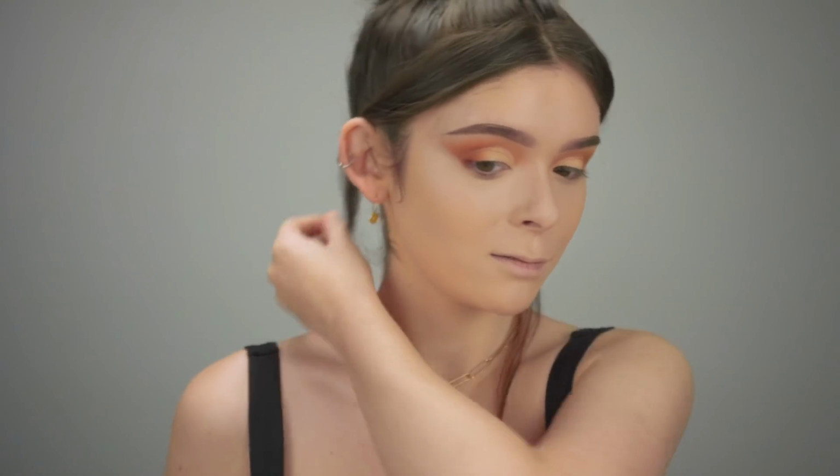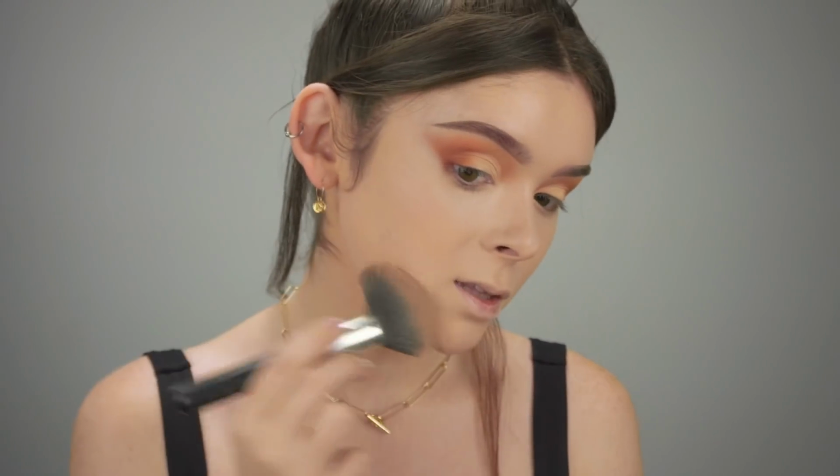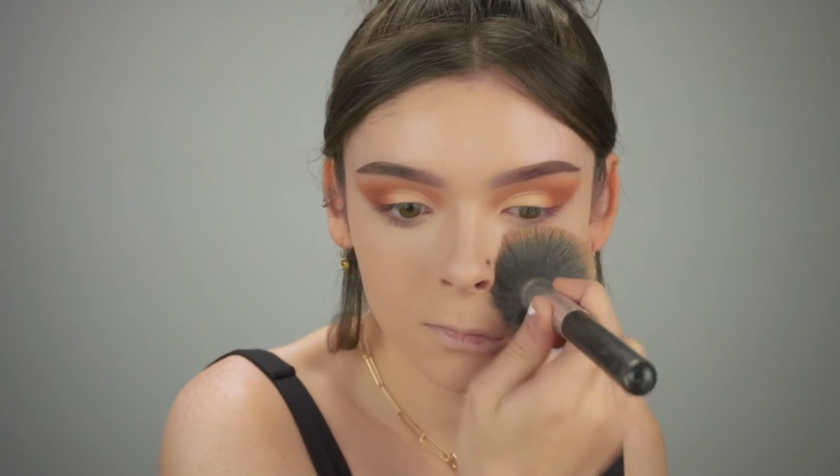And yeah, once that's blended out, I'll just take a translucent powder. Today I'm just using the Airspun powder. I like the Airspun powder. Everybody hates on it because it smells like your grandma, but I like it. I don't care. And I'll just take this on a fluffy brush and just kind of go everywhere. It's not that serious. But if you are more dry, you might want to use a little bit less powder. If you're more oily, obviously put a little bit more powder where you get oily. For me, my skin just runs super normal, so I can just kind of go ham.